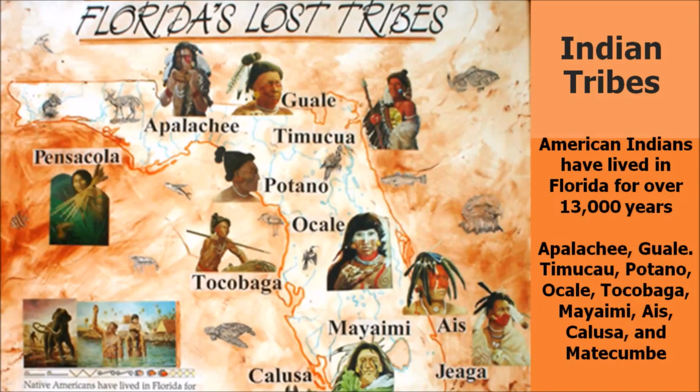American Indians have lived in Florida for over 13,000 years. Some of them are the Apalachee, the Guale, and the ones that my troop focused on were the Ais tribe, because that was more closely in our area, and also because they were all dead, so my counselor thought it was kind of interesting to learn about them. Also because the way they were documented is actually pretty interesting as well.